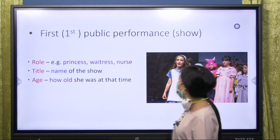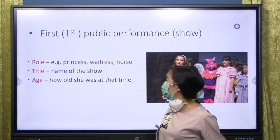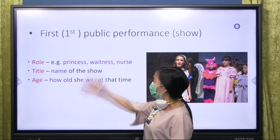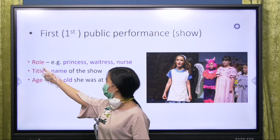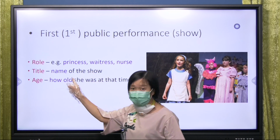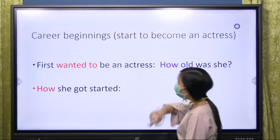Also, her first performance, when she was very young, back in the old days, the first public performance. This is the first show, to put it simply. Listen to what her role is. Her role, for example, princess, waitress, nurse, and the title means the name of the show. You need to write down the name of the show. And again, the age, how old she was at that time.